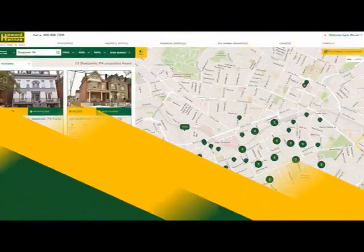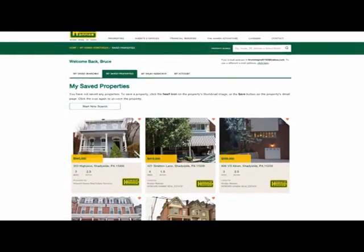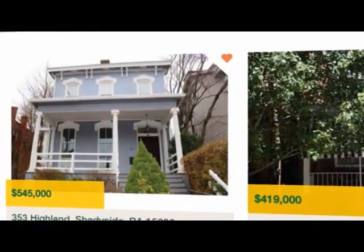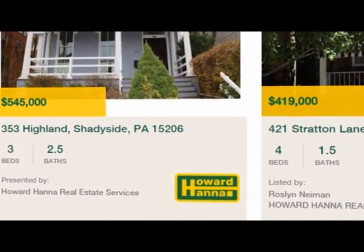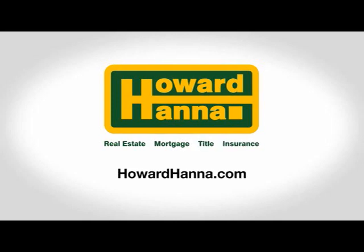on the market. Find a listing you like, tag it as a favorite, and we'll store it in your account. When you're done looking, you can easily review the properties you liked the best. Plus, Home Finder keeps track of homes you've already viewed, so you won't waste time looking at the same listing twice. When you're ready to search for a home without all the hassle, check out Home Finder at howardhanna.com.